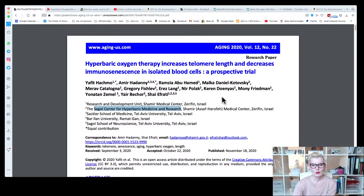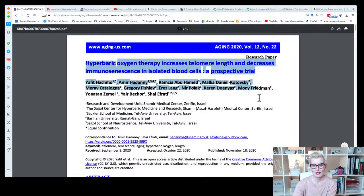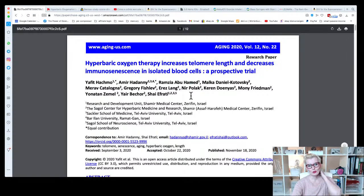All right, so now it is possible that hyperbaric oxygen therapy does prolong life and that it is an anti-aging medicine, but my point is that, in my opinion, this study is not able to prove this. Those are only markers that we're dealing with here. Whether you are really able to live longer by doing hyperbaric oxygen treatments, I don't think that we know this yet. It is possible, but you can't make this conclusion based on this study. That's my take on it.